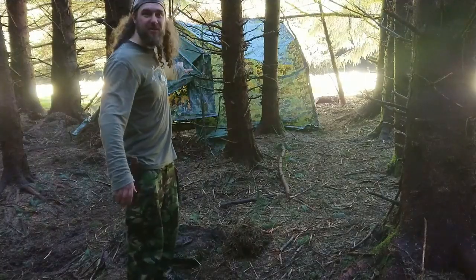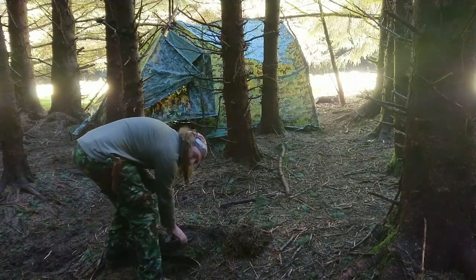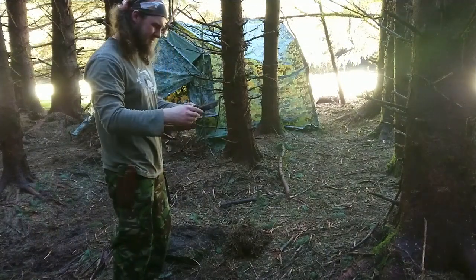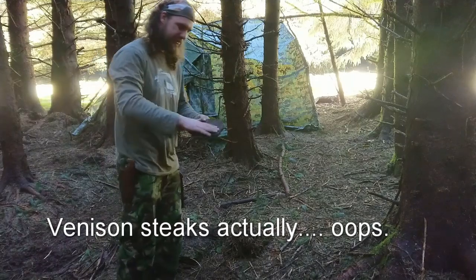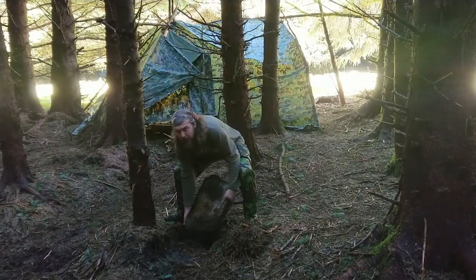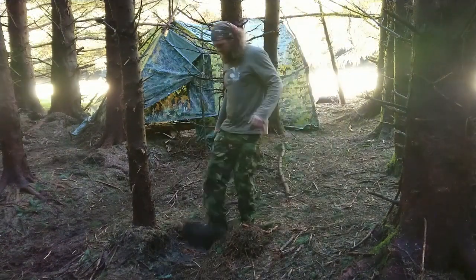While I was gathering up all this stuff to fill in the gaps in the back of the tarp, I just discovered this huge big rock. How cool is that? It's a huge big flat rock. And this bit just broke off the top, and I'm like, I'm gonna cook my lamb steaks on this tonight. That's gonna be perfect. I don't think you can get a flatter surface than that. So, yeah, chuffed with that. I'll tidy that up a bit.